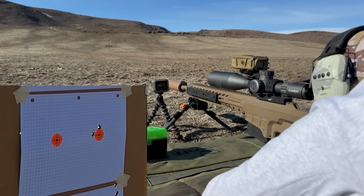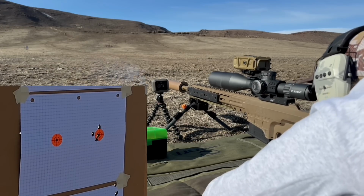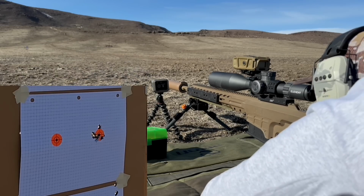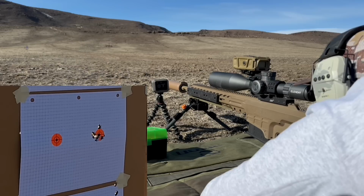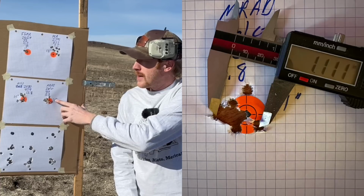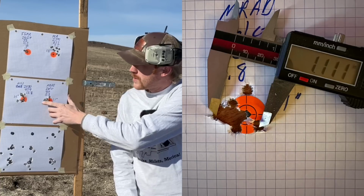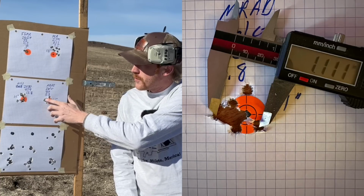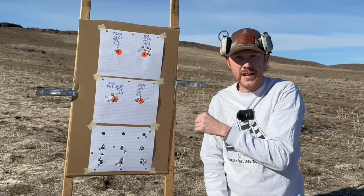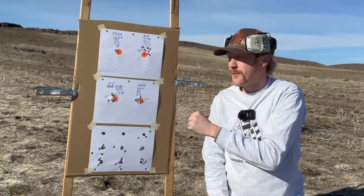Now I feel like 10-round groups are a solid indicator of how the rifle is going to perform, especially when you think about maybe a match scenario where you're typically going to be firing 10 to 12 rounds at a time. So the MRAD, 10 rounds right here, zeroed up really well. That thing is an absolute shooter. That group is going to measure 1.1 inch, with the bulk of them landing right here. These two flew a little bit outside of the group, opening it up, but overall, that's a 1 to 1.1 inch group, the best out of any rifle.